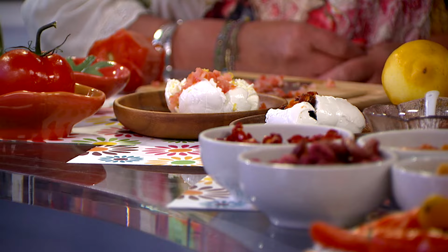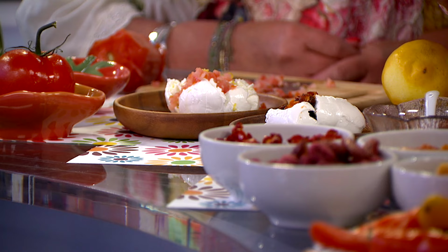Oh, it does. Absolutely. But I can smell that right now. I'm getting the tomato flavors. Do you want to have a taste? I sure do. Okay. Let's dip in this. I want to get the lemon and the cheese and the tomato snow.